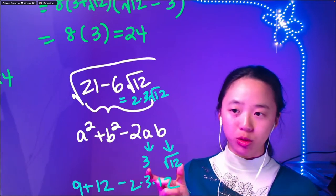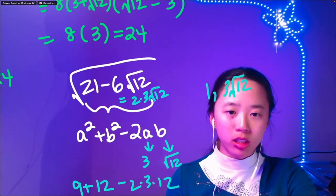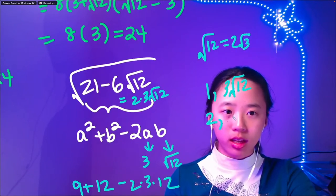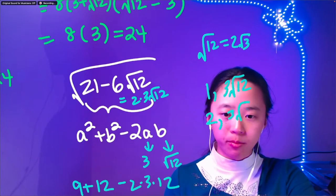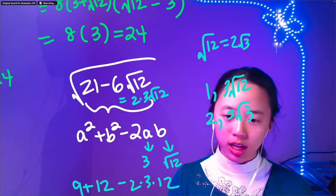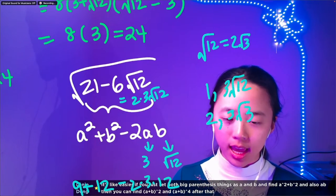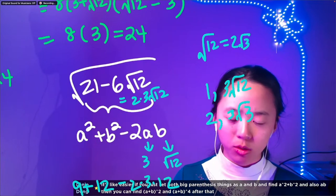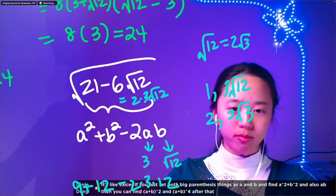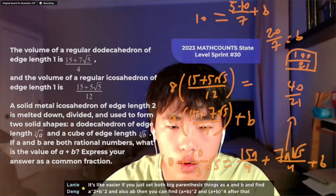If setting 3 and root 12 hadn't worked, we might have tried maybe 1 and 3 root 12. Or we could have also tried, since root 12 is equal to 2 root 3, maybe 2 and 3 root 3 or something like that. Lanny says it's easier if you just set both parentheses things as a and b and find a squared and b squared and also ab, and then you can find a plus b squared. And yeah, thanks Lanny. I think I agree with you, but the binomial theorem works just as well.